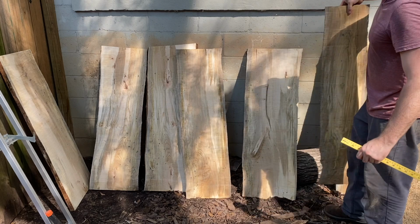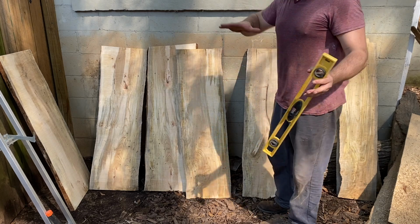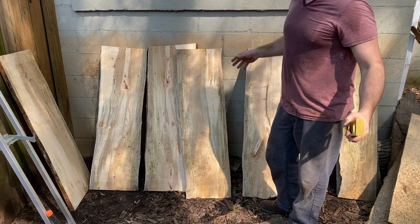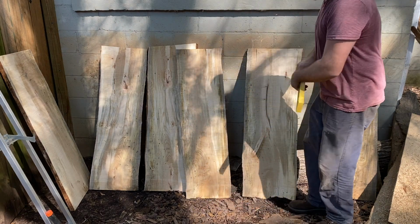Really beautiful wood. It has some color to it, and I think there was going to be color to it no matter what. This limb was propped up in the air for some time before I bucked it, but it had been rotting on the stump, so there was going to be color in here no matter what.